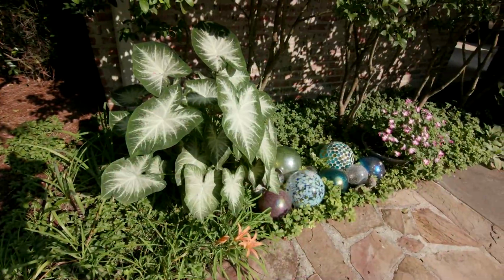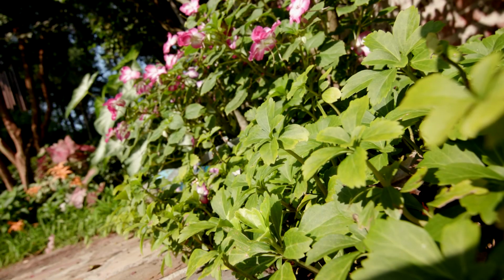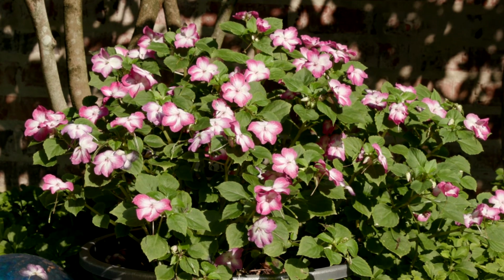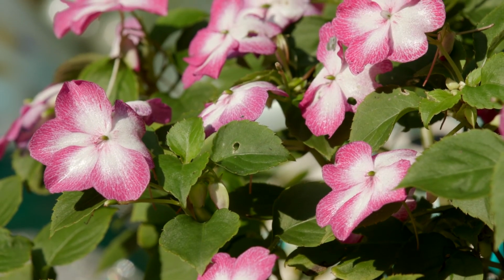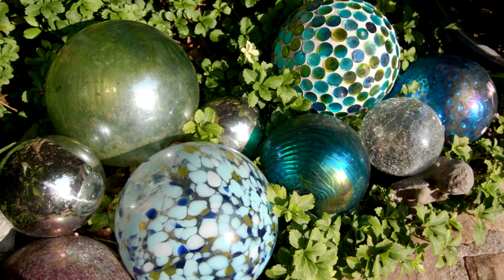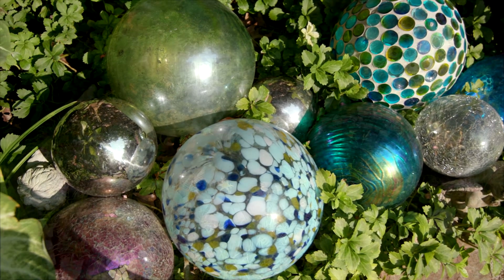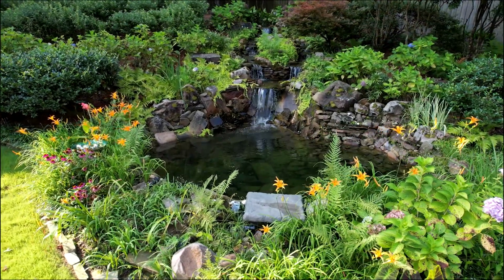Entering the backyard is this great little contained planting bed. I love the pachysandra ground cover, and along with the pinkish-violet and white impatiens walleriana, are great choices for this bed. The green and white caladiums shine like a spotlight, and the grouping of round gazing balls add an element of surprise and interest.